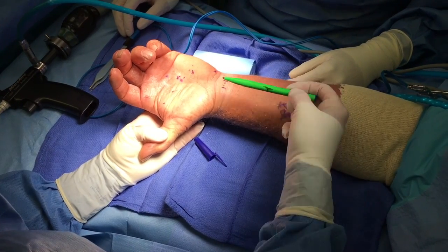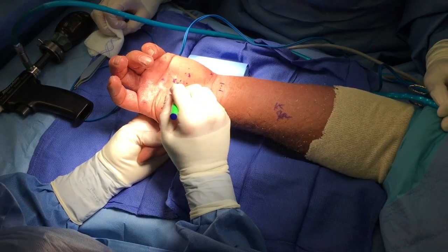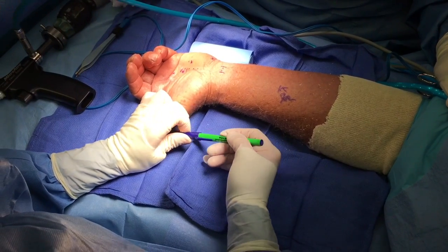So you'll see when I aim, I make my incision a little more radially, and I go that way, right? So this way, he avoids this big palmar incision, and he has a smaller incision. So less scar tissue. Less scarring is the theory of it, and quicker healing.